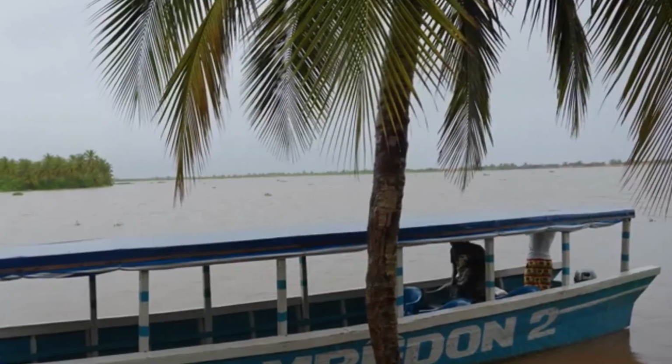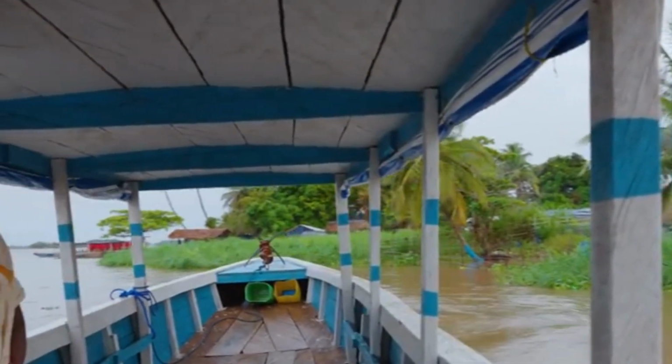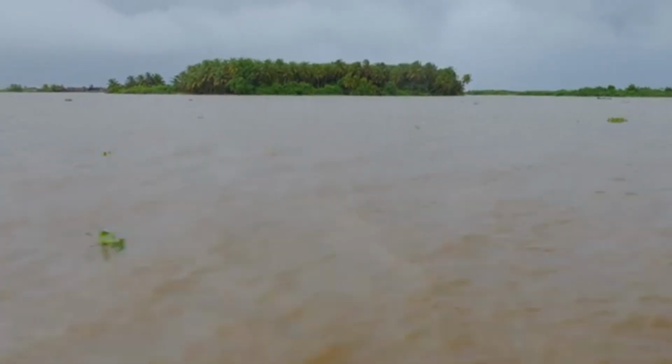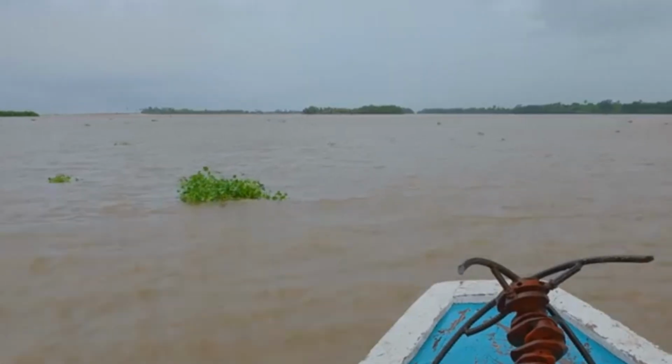We are going to a remote village, and the geography here is also very unique because there's a river, there's lagoons, and then we're also close to the mouth of the Atlantic, where they are famous for an Ivorian delicacy that you can only get in the village.